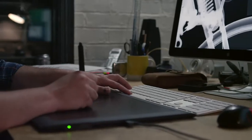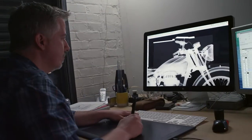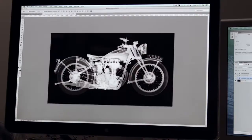The limiting factor for me is the size of film. The largest piece of film is about that big, 14 by 17 inches. So if the object doesn't fit within a 14 by 17 inch area, we then need to use more than one film. When the X-rays are overlapped, they're processed individually and then scanned, and then we bring them together. It's like bringing together the pieces of a jigsaw puzzle.